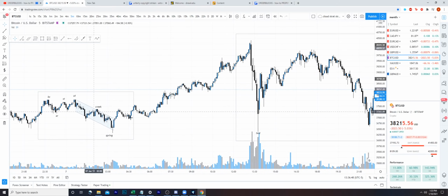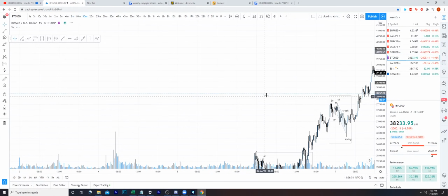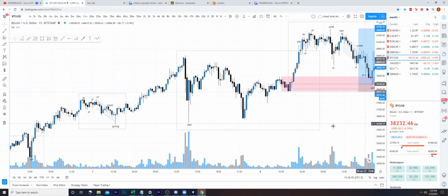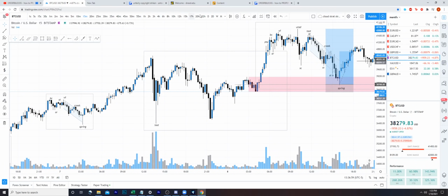Right, so we have this accumulation and we continue going up. Again, we have an area as we've spoken about before, so let's make this a little bit bigger so you guys can see everything. We have another area of reaccumulation, or just normal accumulation if you want to get crazy about it.